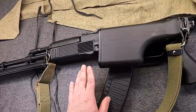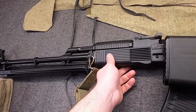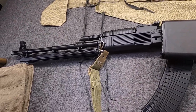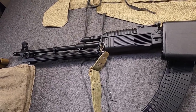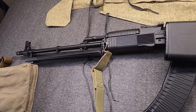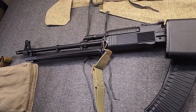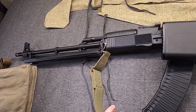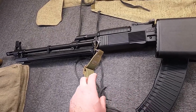And you know the deal with an RPK, I'm sure. But these were due to hit the American market later in 2017, along with the version in 7.62x39. They were going to do both 5.45x39 here and 7.62x39, but plans got derailed because of the sanction coming down.